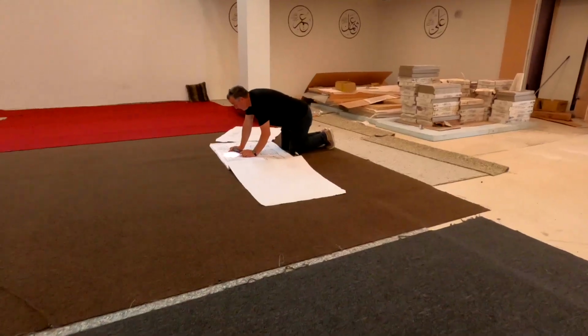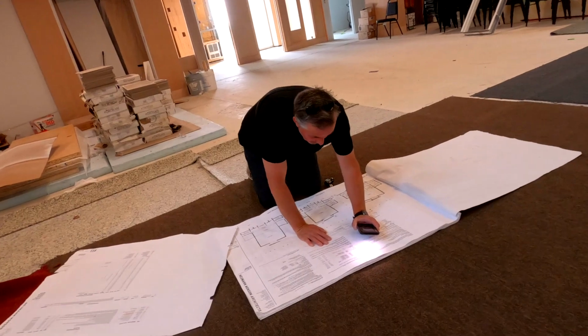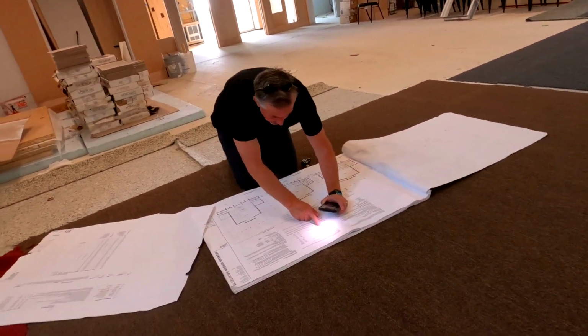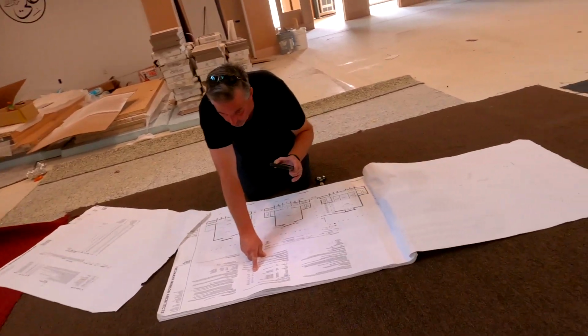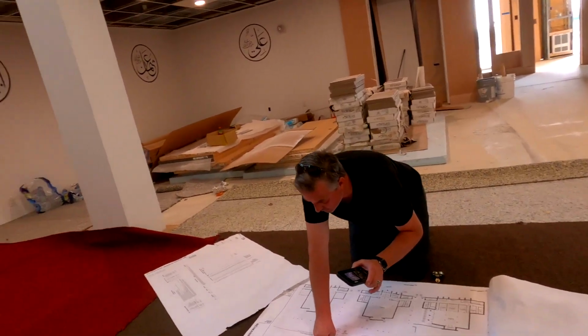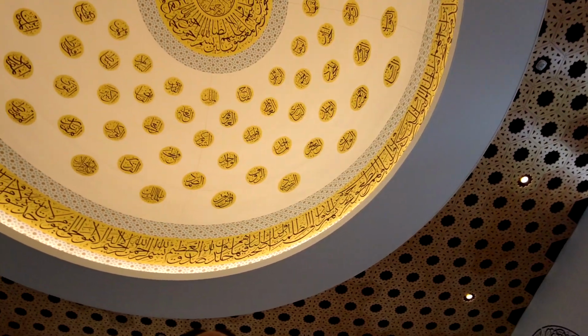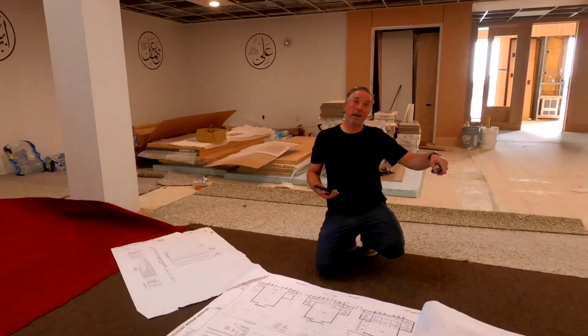Occupancy for the main level is 716. Mashallah. Main level means where we are right now. For the upper level, we have an occupancy load of 236. That's the sisters' section. So you're counting 716 and 236, that's 950 already for this level and upstairs. MashaAllah. So let's go downstairs.